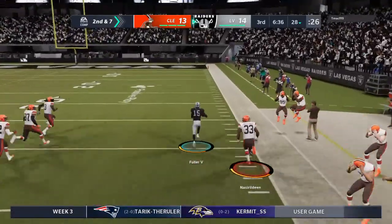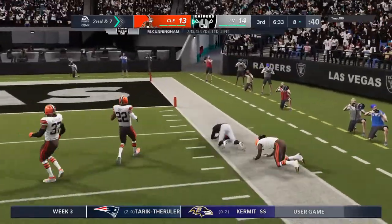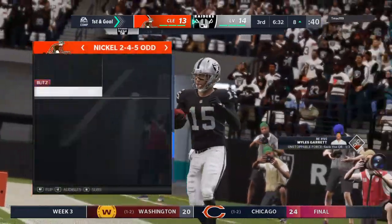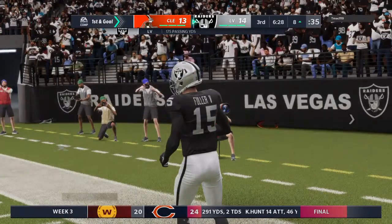And now the throw going to Fuller, and he's got it. And he takes this way down, deep into Cleveland territory. A big play there on the catch and run. 64 yards.